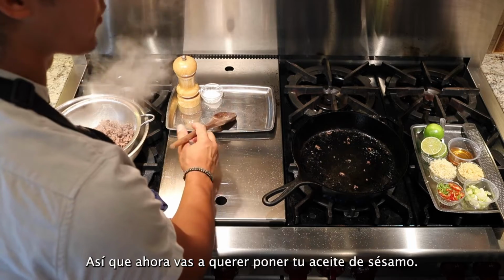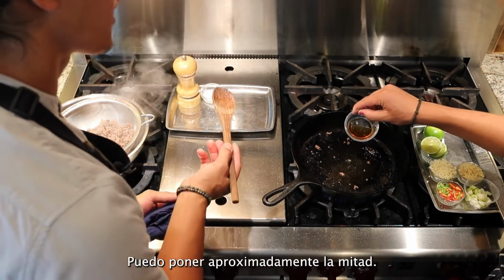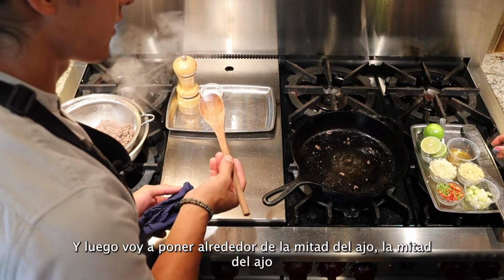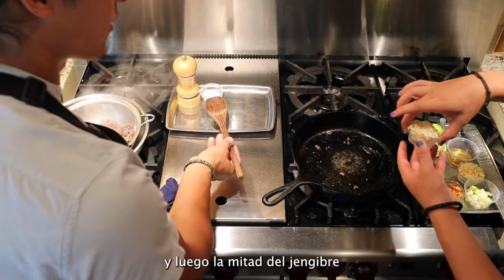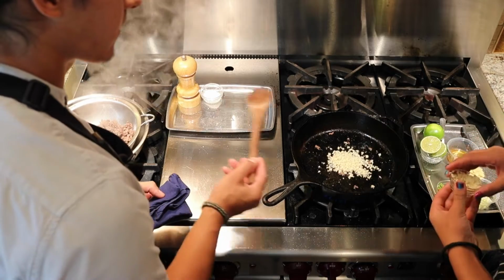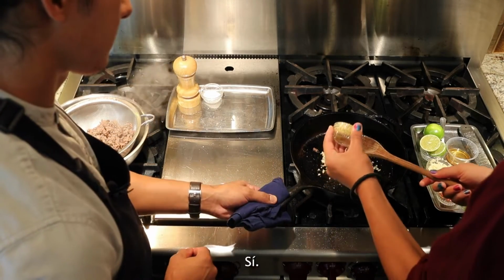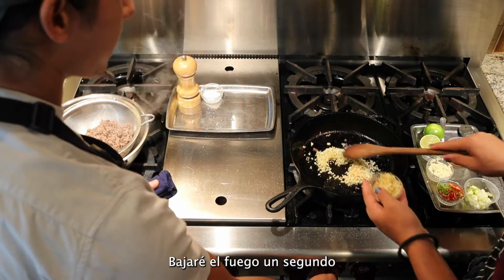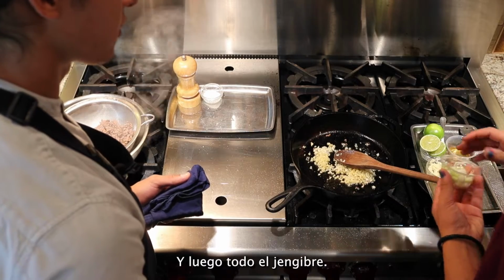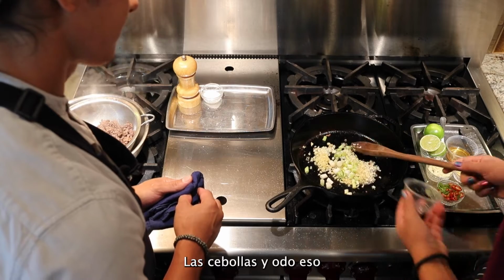So now you're gonna wanna put your sesame oil. How much? You can put about half of it in. Perfect. And then you're gonna put about half of the garlic in, and then half of the ginger, and then the green onion. I'm gonna turn down the heat just a second. And then you can put all the ginger, I mean, all the green onion. All the onions. All right, all that.